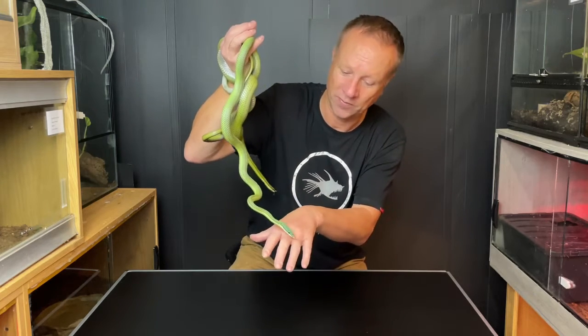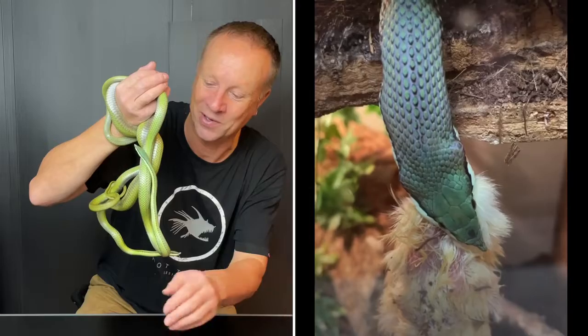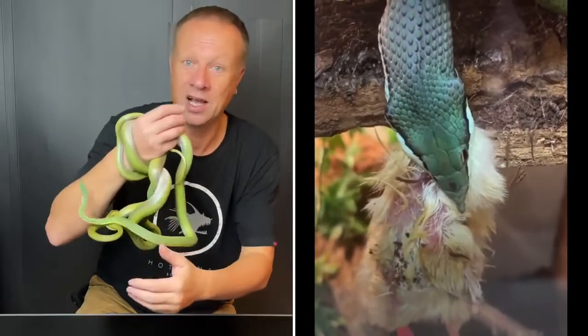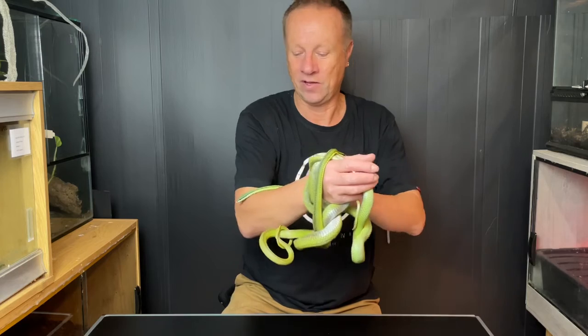Look at the size of this one. These ones' favourite food is frozen thawed day-old cockerels. We're talking something this kind of size. No problem at all. Just look at their tiny heads. It has to be seen to be believed.